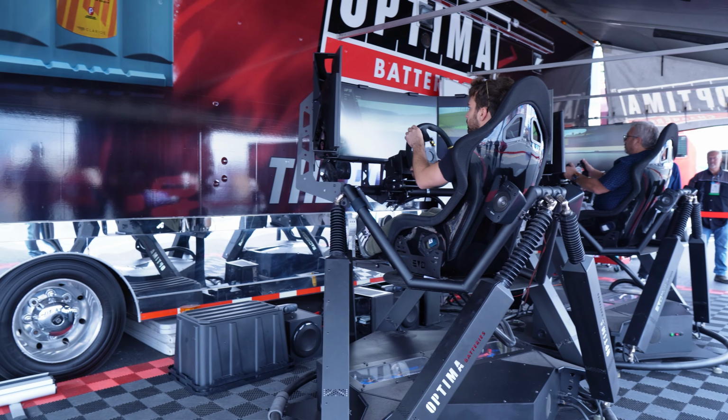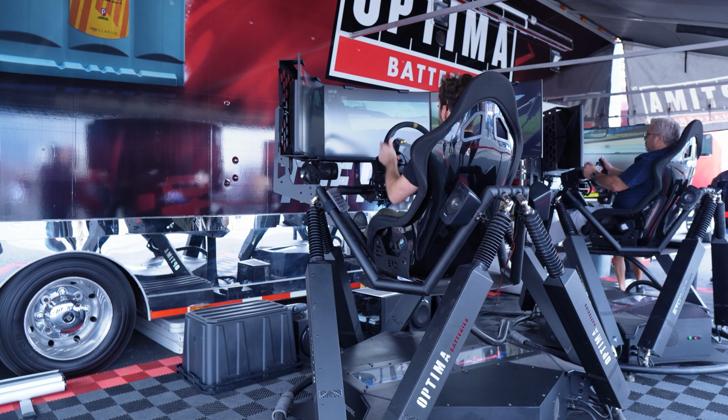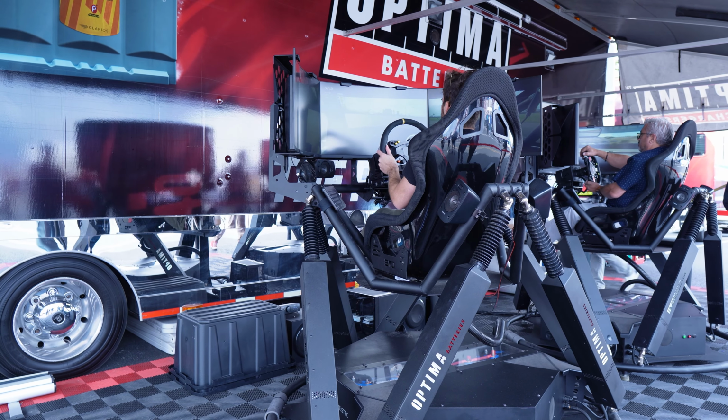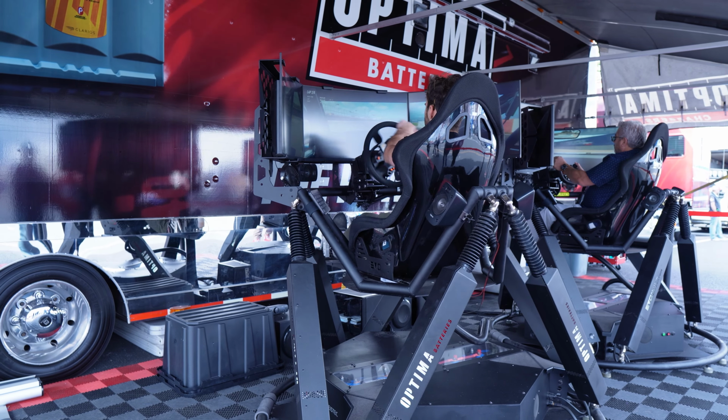Now we get to this crazy motion rig from Evolve Motorsports. I want to say all included, PC and everything. This thing comes in around almost about $40,000. So you're probably not going to see me doing any reviews of this anytime soon.